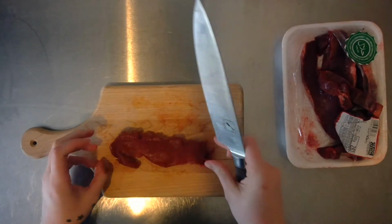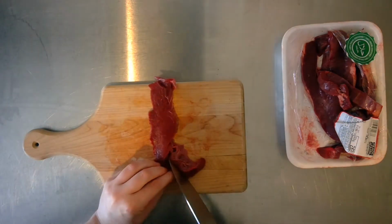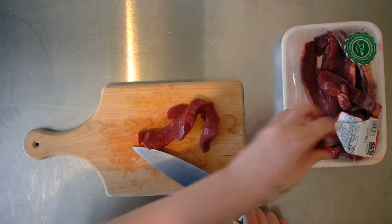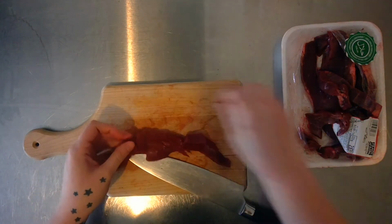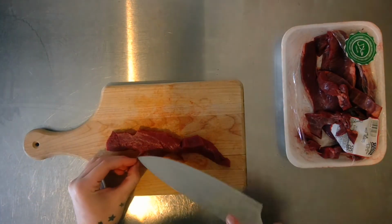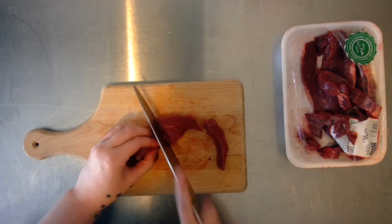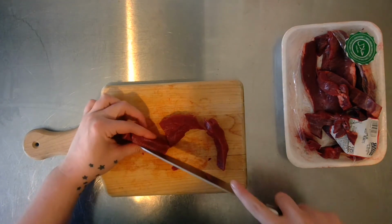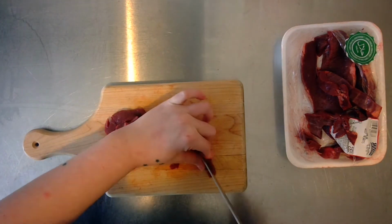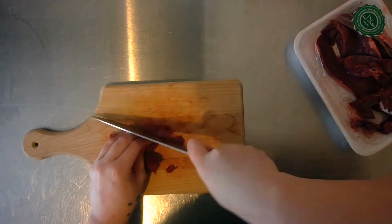Then we have this side. There we go. Checking for anything I might have missed. Any last bits. It looks pretty good. So to make it easier for my food processor, I'm just cutting it up a bit. And I'm going to keep cutting it up into smaller bits.